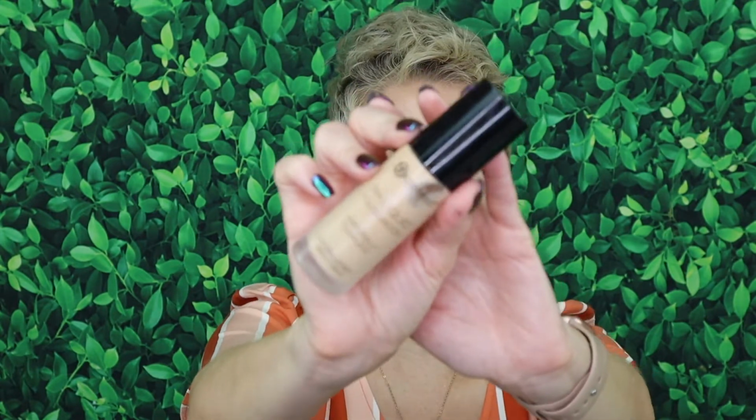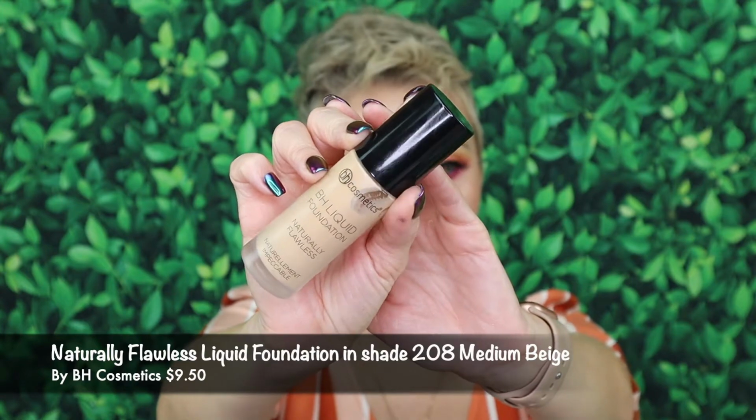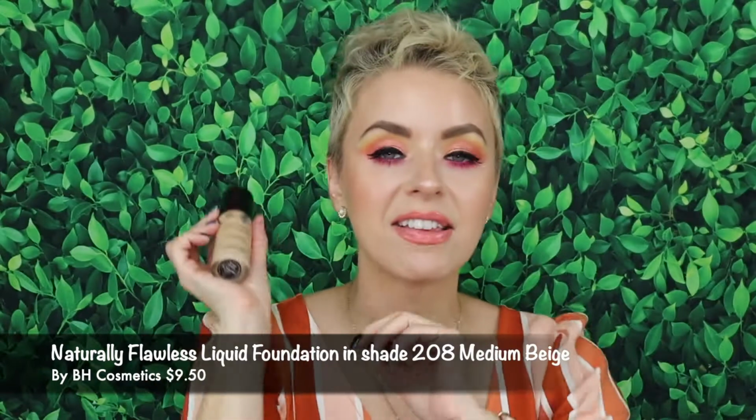So first thing in this box full of Beige Cosmetics, this is a repeat purchase for me. This is the Beige Cosmetics liquid foundation. This is the Naturally Flawless liquid foundation. I would say that this provides a good medium to buildable full coverage. The shade I picked up in this is 208 medium beige, and I am wearing it right now. I think it's a pretty good shade match. I went up about a shade or two because what I had before was just a little too light for me, and I'm really liking the shade a lot better.